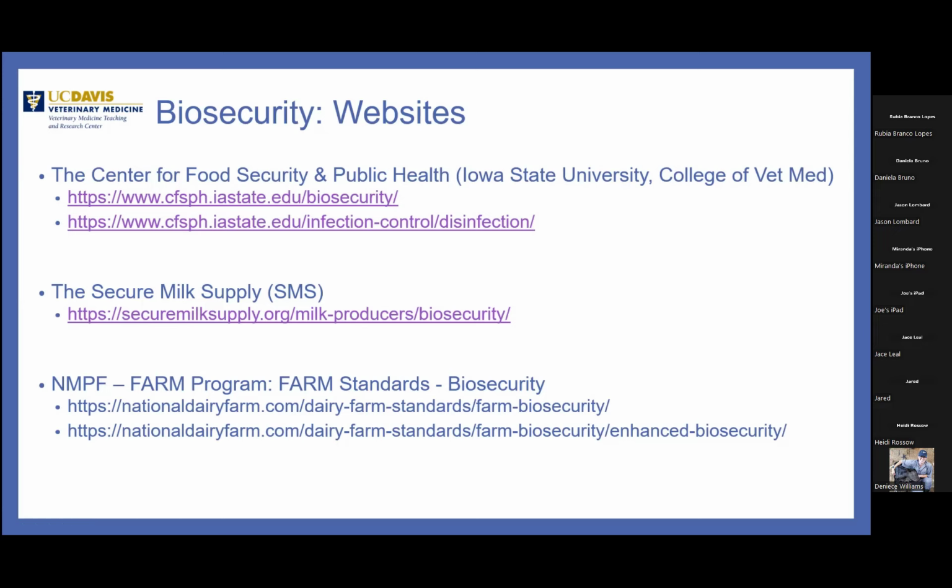As Dr. Lombard was just talking about, the truth is that we don't really know exactly how this virus spreads. It would be great if we knew that it's these 3 things that spread it, and we could tell you don't do those 3 things and keep it off your dairy. We just don't know that yet.